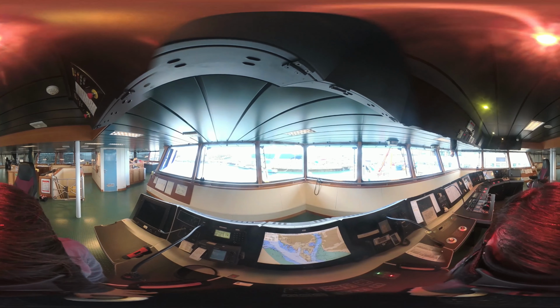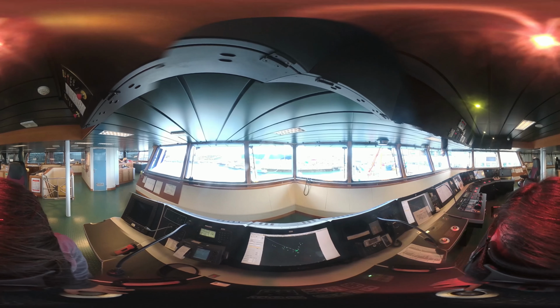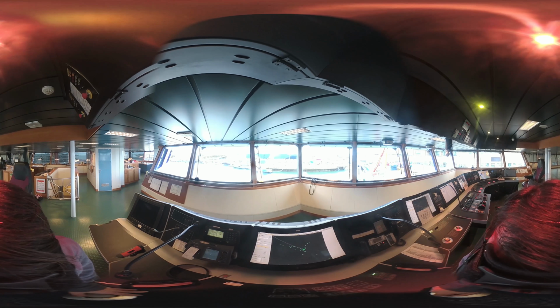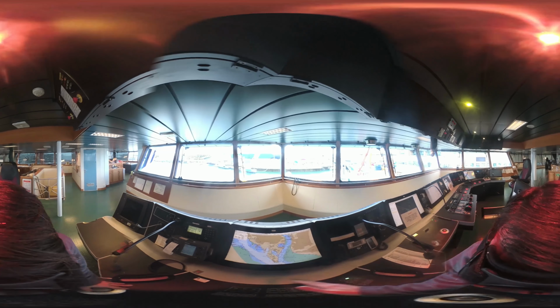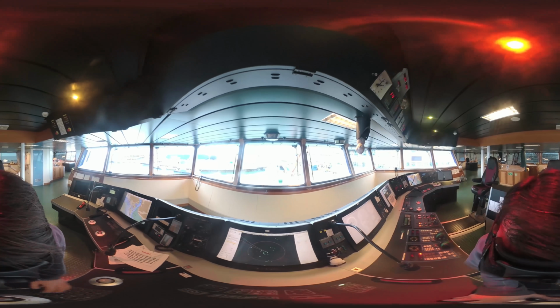So if we click up here, we're currently on the active screen, but I can change that to a radar screen, for example, and you can also change that to a conning screen. Again, this will be dependent on the system that you are using. I will walk through those other screens shortly. So we'll just come over here to our radar screen.